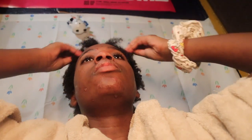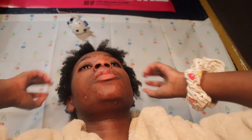Okay, so I just got out of the shower. This is how my hair looks. Let me show y'all the back. I didn't comb it yet, so that's what I'm gonna do. I didn't dry it off with the towel either, so it's still wet. It's really easy to comb because it's wet.